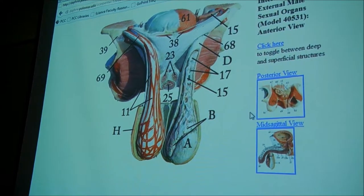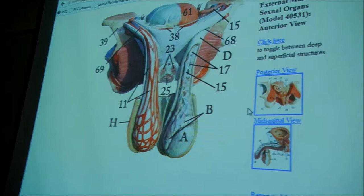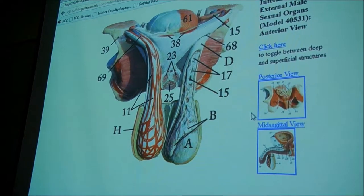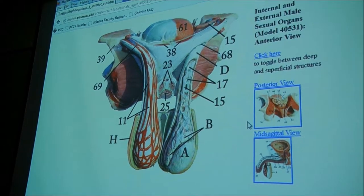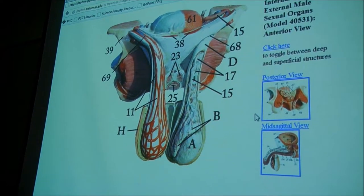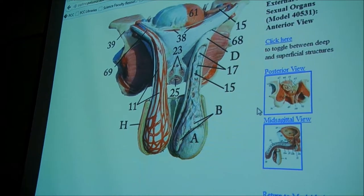Gonadal artery, gonadal vein. Vein and artery, gonadals, those are the red and blues. Nerves, gonadal nerves, and the vas deferens. So even though on this model you can only see kind of in general what's there, make sure you can list the things that are in the spermatic cord. That's the wiring and plumbing for the scrotum. Then we're going to do our glands again.